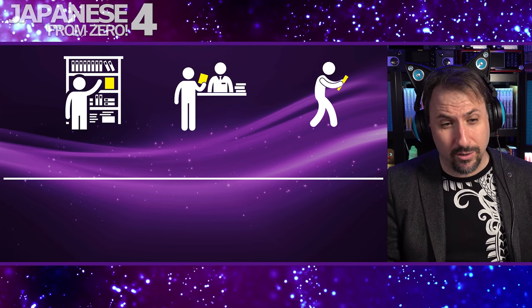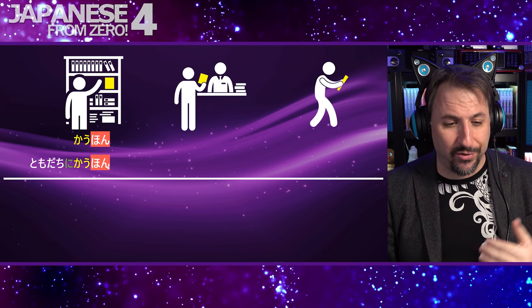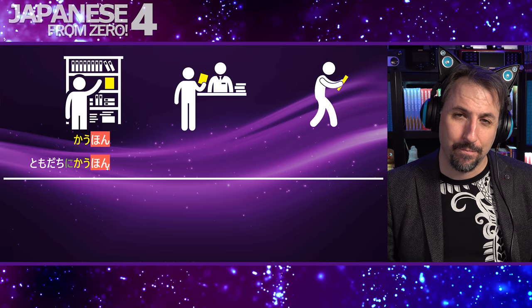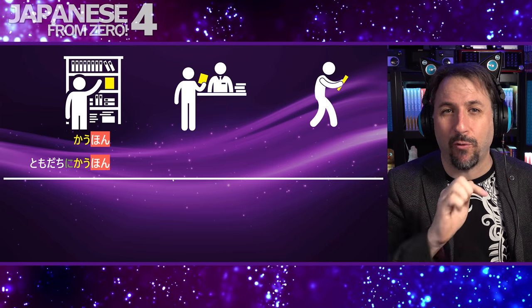We have three books. We have this book here that I'm buying. We have this book that I'm going to buy. We have this book here that I am buying, and now we have a book that I bought. Okay, so the book that I'm going to buy is 買う本. Okay, and now just throwing a little bit of a bonus here. What does this mean? 友達に買う本. This is the book that I'm going to buy for a friend.